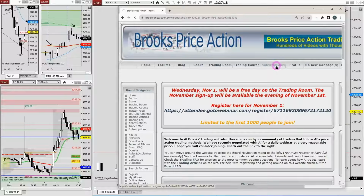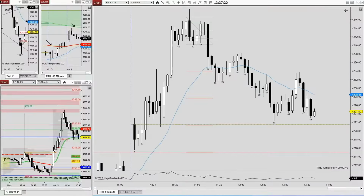Hello, why is this not working? I know I signed in, but give me a second. Oh, it's loading. Sorry, the website is still loading. It's probably overwhelmed because thousands of people are hitting this website right now. So just give me a second. Oh, here we go.